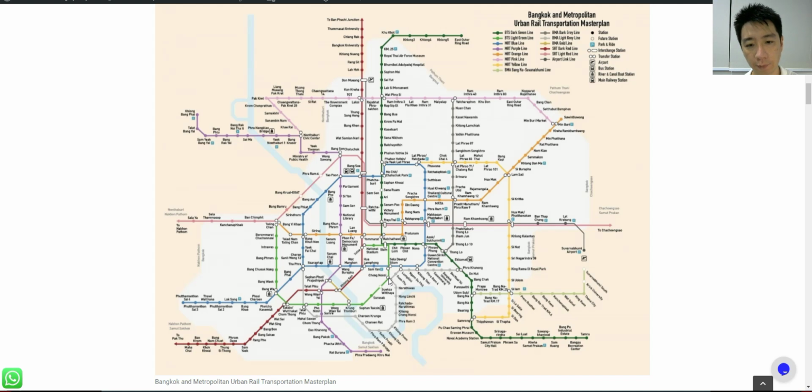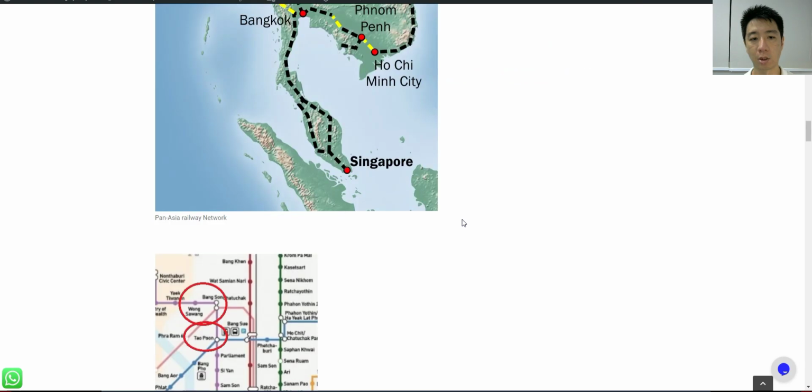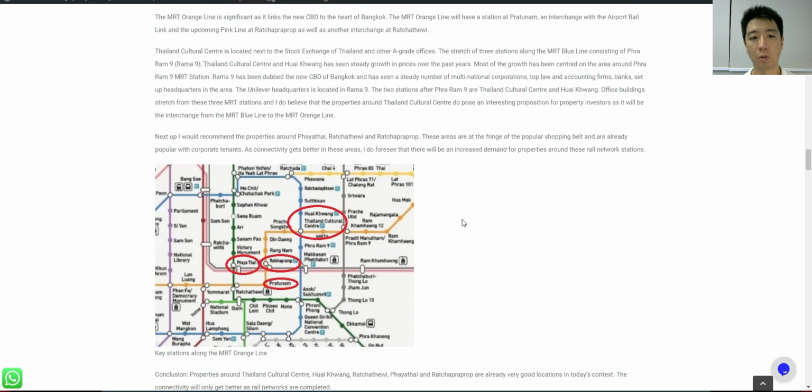Okay, so if you're from Chong Nonsi, you can take it up to Siam, or you can come to the Silom and Saladaeng interchange and then take it all the way up here. This area is very congested currently. This grey line is pretty important because it brings people out of the Central Business District. In my article on my personal blog, I explain why the grey line is important.